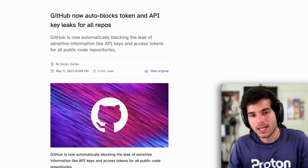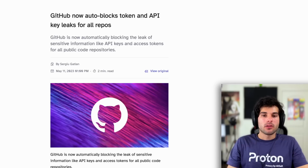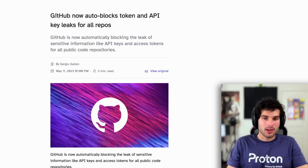And the last company news for the week, GitHub now auto-blocks token and API key leaks for all repos. So this announcement comes after the company introduced push notifications in beta more than a year ago. This feature proactively prevents leaks by scanning for secrets before Git push operations are accepted, and it works with 69 token types, including API keys, private keys, secret keys, authentication tokens, access tokens, management certificates, credentials, and a lot more, detectable with a low false positive detection rate.